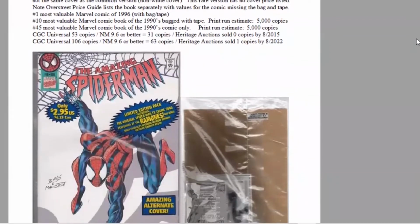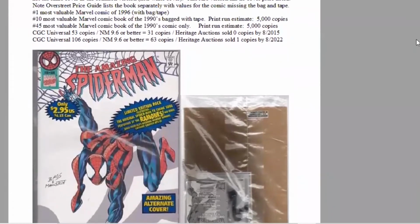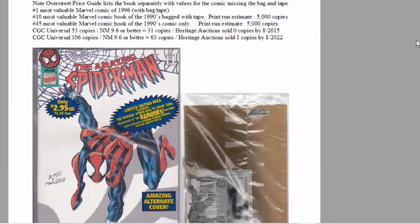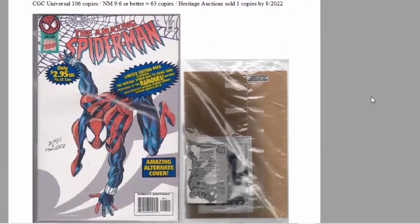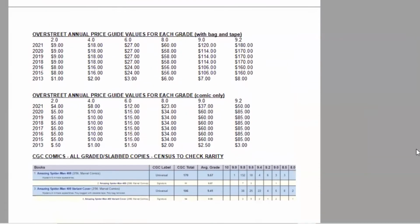So the print run is estimated at only 5,000 copies, another rare book. And I also wanted to mention that sometimes the CGC census doesn't properly separate these variant covers. So the numbers I'm going to use might not be truly accurate for this particular version. So we have 106 copies graded, 63 high grade. Heritage has sold 1 of the non-bagged version.